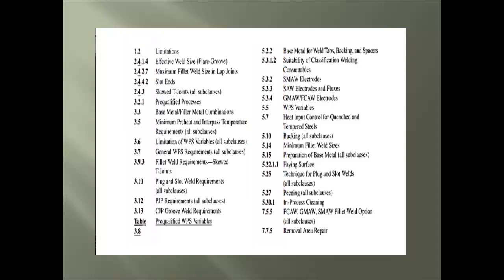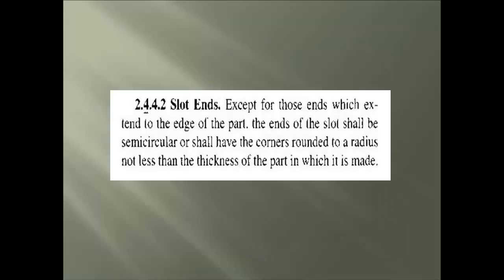Let's view how this annex works. We will take a look at slot ends, and you might say that you don't remember a line item for slot ends on the form we just reviewed. And yes, you would be correct, but this annex must be followed, and the code states exactly what the requirements for slot ends will be. And here's the actual code section for slot ends. You see there is an established radius equation that must be met for compliance.